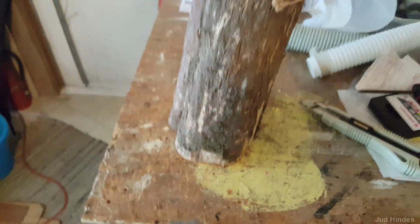Oh, that's pretty. Yeah, I have to flatten that base off. It's a little crooked. There was a crooked knee. It's kind of like my knee, kind of crooked. Okay, so there you go.